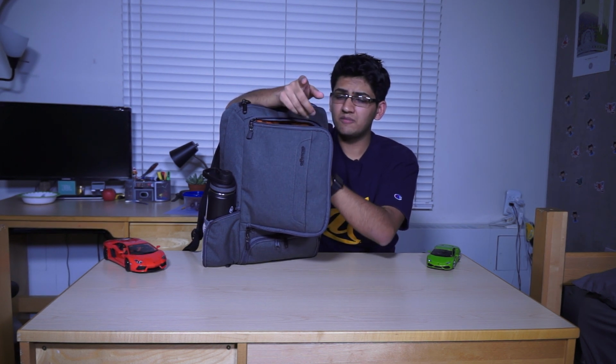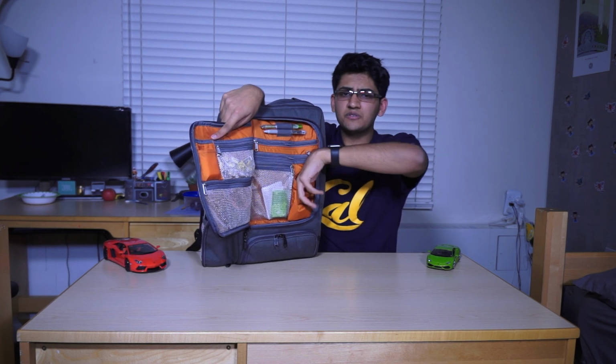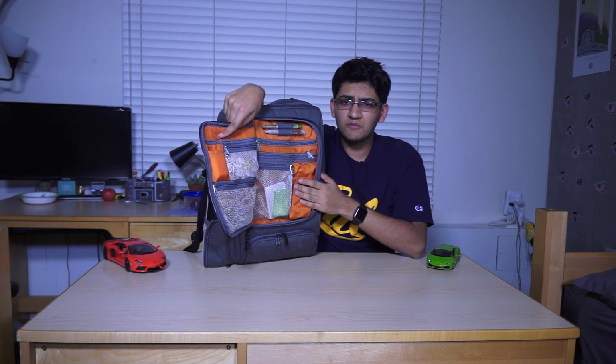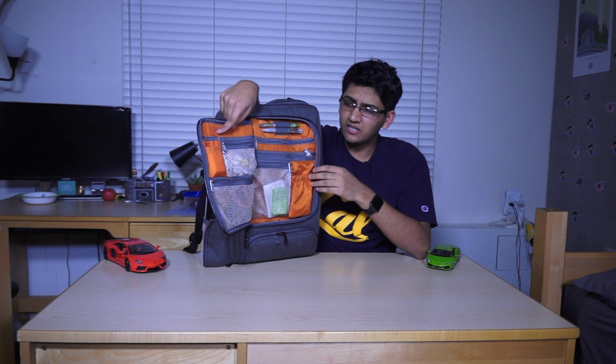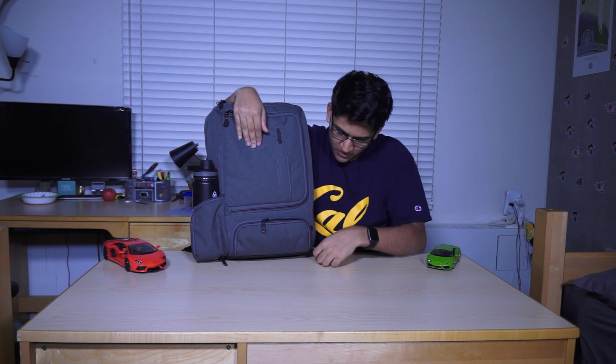But I do have a bigger battery pack that I'll get to. Either way, the last compartment is right here, and I don't have anything in here, but what I do generally carry in here is my contact lens case, just an extra case with solution, because I do know that a lot of students use contacts, and I think that's a great place to keep them. Let's close this compartment up, and let's open up this bottom one.